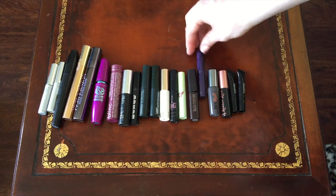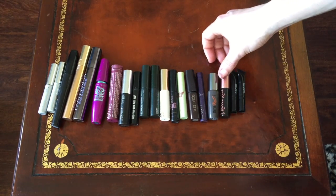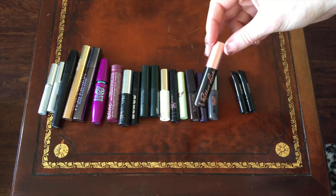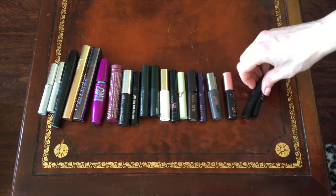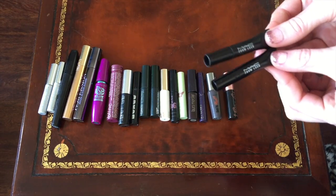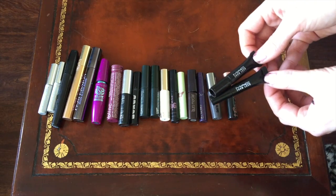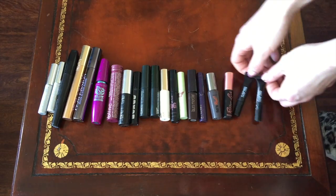I have the Tarte Lights Camera Lashes, Benefit They're Real, Benefit Roller Lash. This was also another favorite of mine. I would definitely pick up the full size of that one. And then finally I have 2 minis of the MAC Zoom Lash Mascara. I don't think that this was anything special. I probably wouldn't purchase that in the full size either.